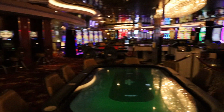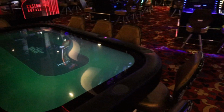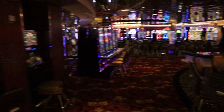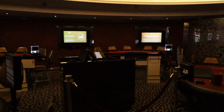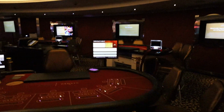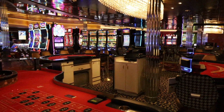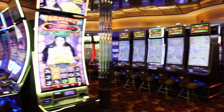Right here, they have Texas Hold'em. It is a computer-generated poker machine. It's not a live person dealing. And they have craps, roulette, blackjack, 3-card poker, every casino table game that you would see in any other casino. They have Baccarat here, and this is also the high limit area in the middle. I think they have blackjack high limit over here. And then this is the smoking side right here. Lots and lots of slot machines.